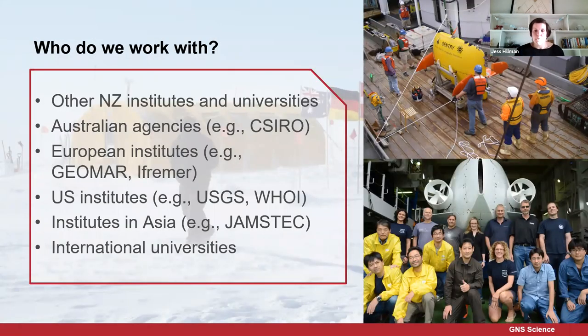And who do we work with? We work, obviously, internally. We have lots and lots of departments and we all work across those. Outside of GNS, we work very closely with other New Zealand institutes, particularly other CRIs such as NIWA, who are one of our biggest collaborators within New Zealand, but also universities like Otago, Auckland, Victoria, and so on. Outside of New Zealand, we work quite a lot with Australian agencies and universities, such as CSIRO. And then further abroad, we work with quite a few European institutes, US institutes, institutes across Asia, and of course, lots of international universities.